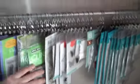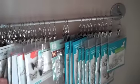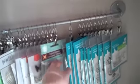And I just made my own clip-it-up for all of my acrylic stamps. So these are all my Hero Arts backgrounds, the cling ones. I have my other clings in a different place that I'll show you in a second. Then I have Practicing Creativity, Studio Calico, a random one from Studio G. This is from Unity, and then my Lawn Fawn stamps.